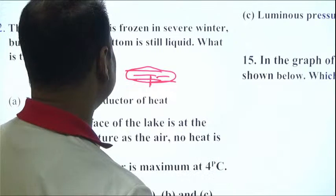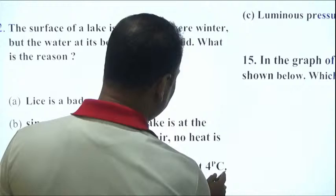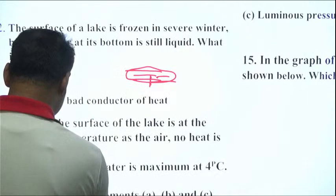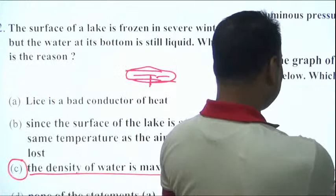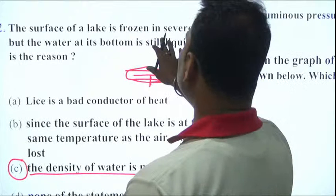What happens and what is the reason? The reason is that the density of water is maximum at 4 degrees centigrade. This is the answer. The density of water is maximum at 4 degrees centigrade, so for this reason, the surface of a lake is frozen in severe winter.